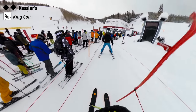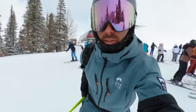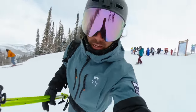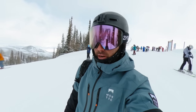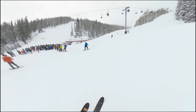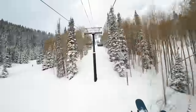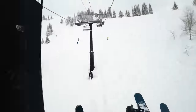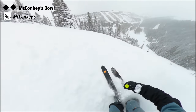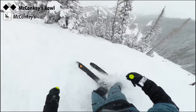We're getting up here to the mid-mountain. They opened up McConkey's about 10 minutes ago. So we're gonna rip over there and see if we can spin some laps. It's kind of like a sequence of events here, where you go through to McConkey's, and then hopefully shortly thereafter you'll get a Jupiter opening. What we're working with in here.